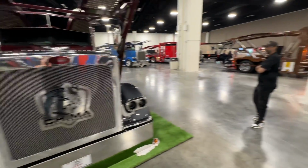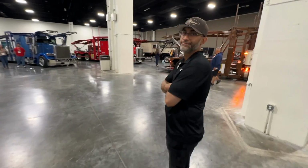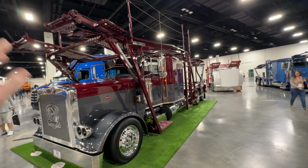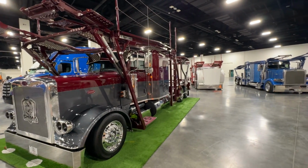All right, guys, so I made it over here. We've been looking around these car haulers, found the owner of the car haulers. Hey, how are you, man? Good, how are you? So you were telling me about this, because I was admiring this earlier, and I was talking about what great condition this is for the year model and how many miles it has on it, but this thing recently had a facelift, huh? Yeah, man. We got this truck from Canada about, I would say, 30 days ago. Yep. We had to make it to this truck show.